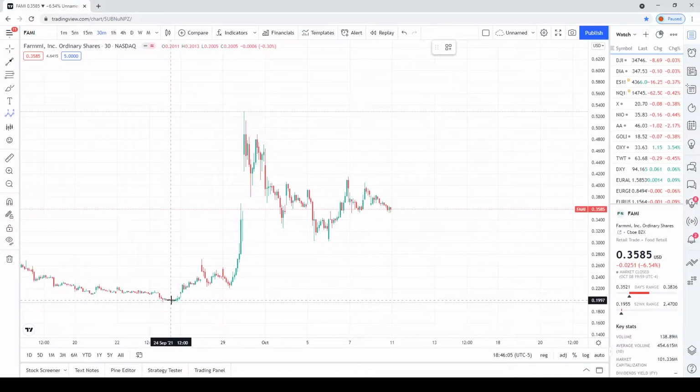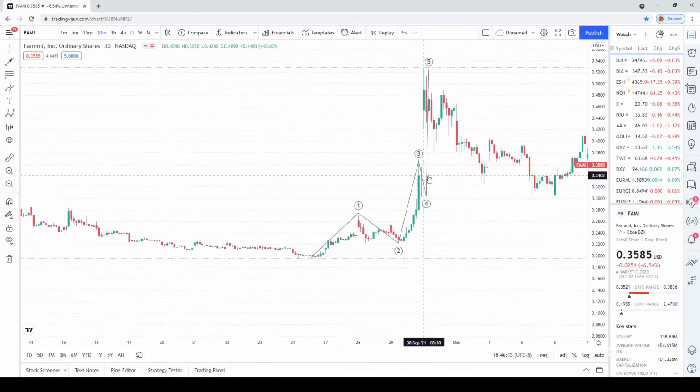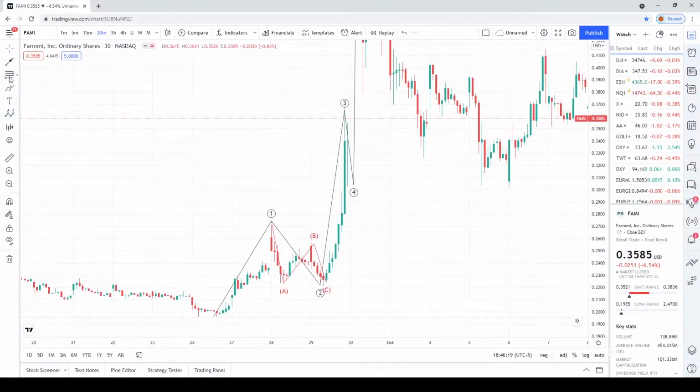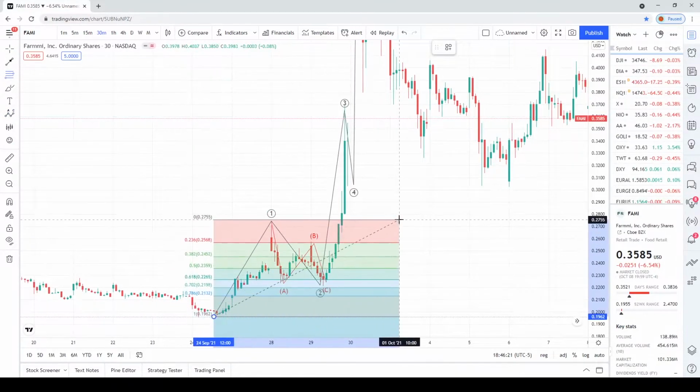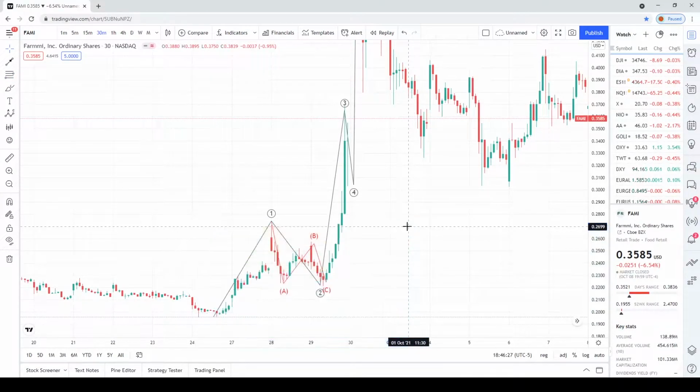There's also this Elliott Wave playing out on the charts. So we had primary 1, 2, 3, 4, 5. And then in our second wave, we had this ABC correction, ABC, taking it down to a 0.618 retracement level, which is a common level for wave 2 to retrace to.